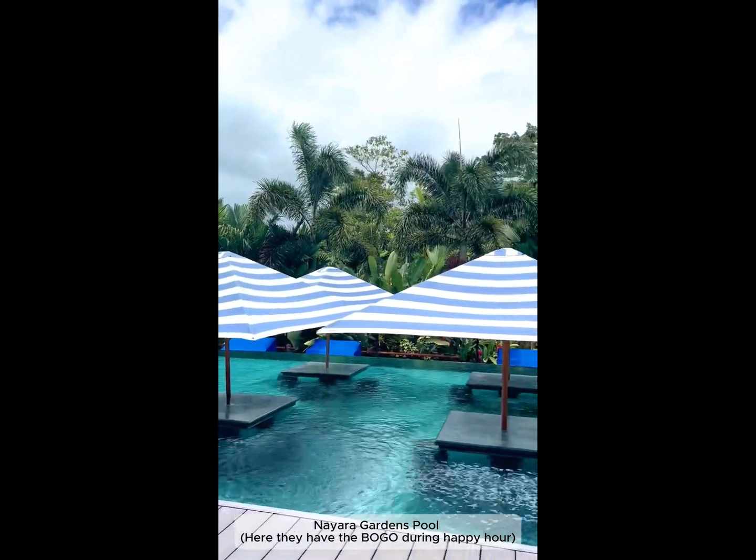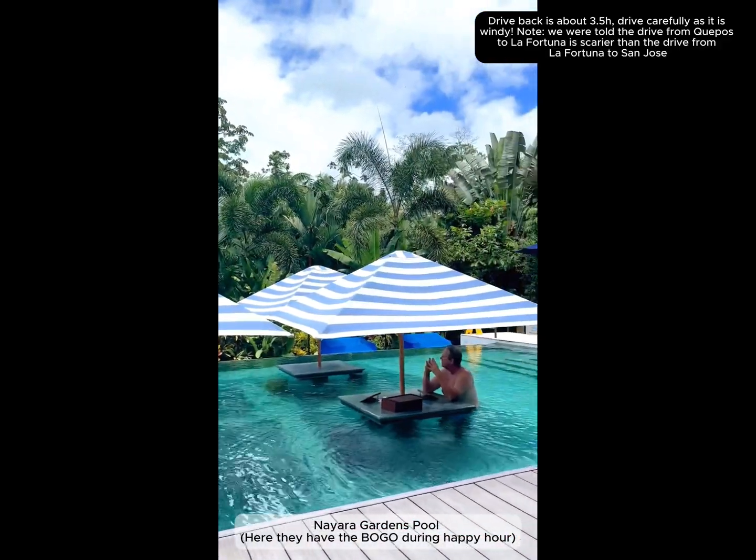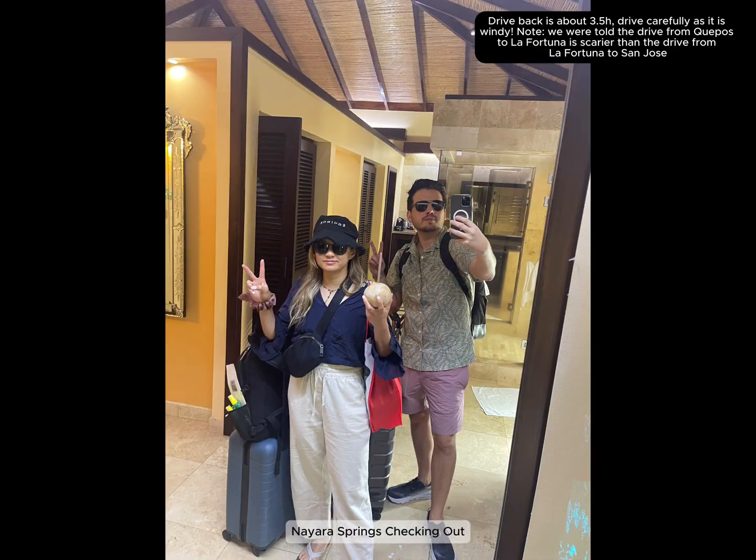So the drive back to the airport is about 3.5 hours. It was a little bit rainy, so just be careful if you are driving anywhere.